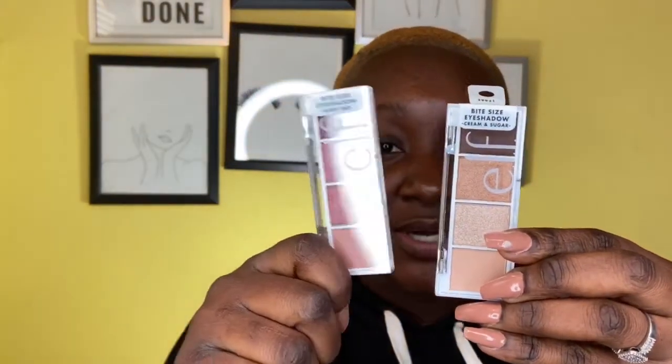Their eyeshadow range is so gorgeous. I saw this coming. Okay, let me take my time and show it to you guys. Let me show you the nudes first. I think they have even three nudes. I just didn't get all three. The look is basically going to be a full face of elf makeup and also reviewing their new product.